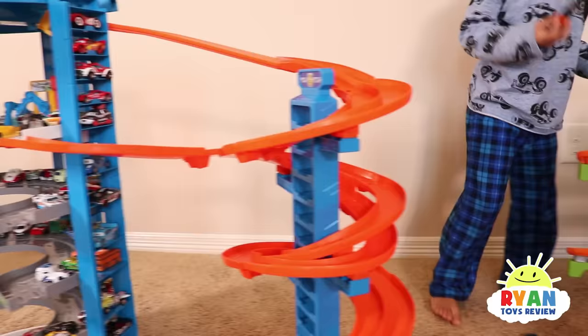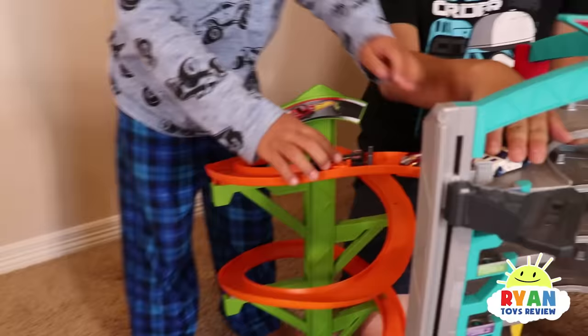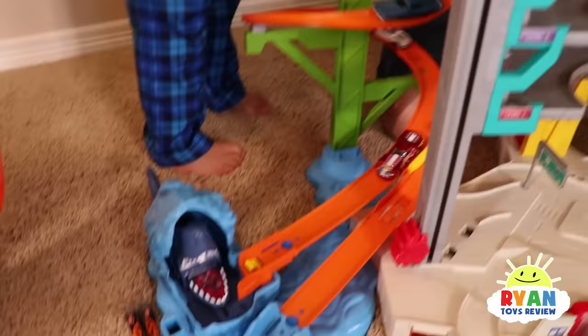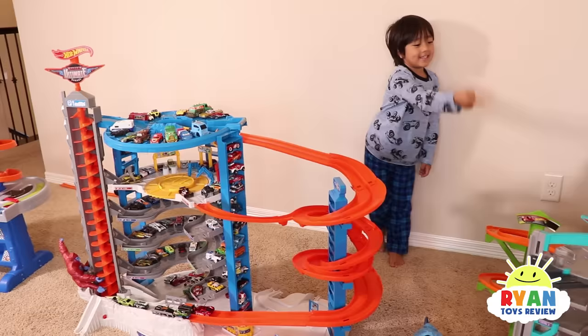Yay. So we're going to try the smaller race track to show you guys the difference. 3, 2, 1. Whoa! He's gonna get jumped! So there it is, the ultimate garage playset versus the super ultimate garage playset. What do you think, Ryan? Is it super awesome? This one is.